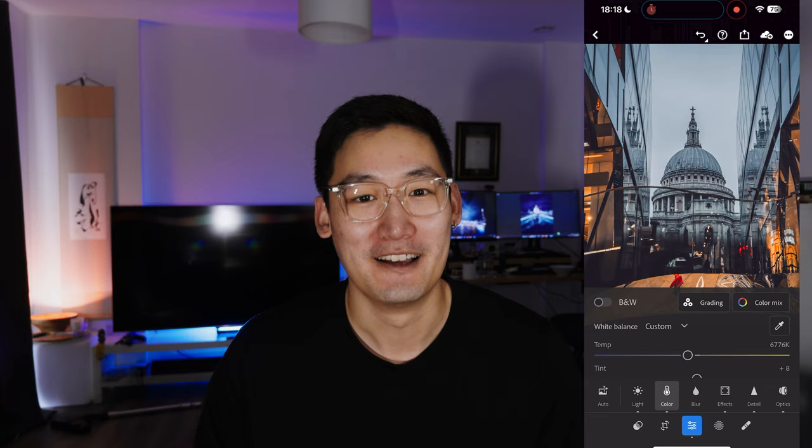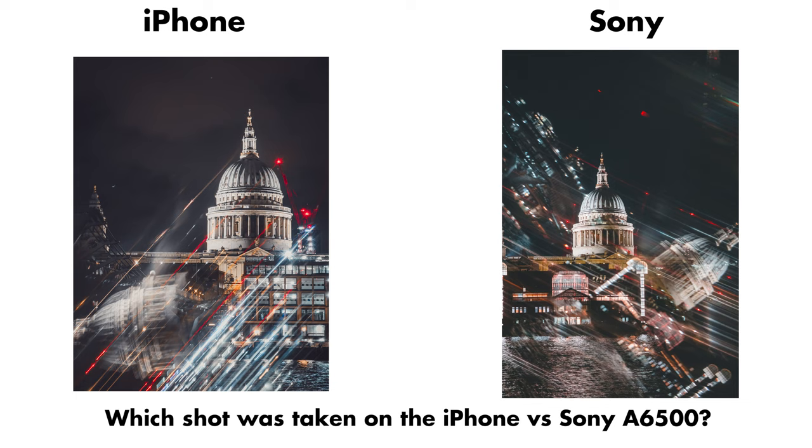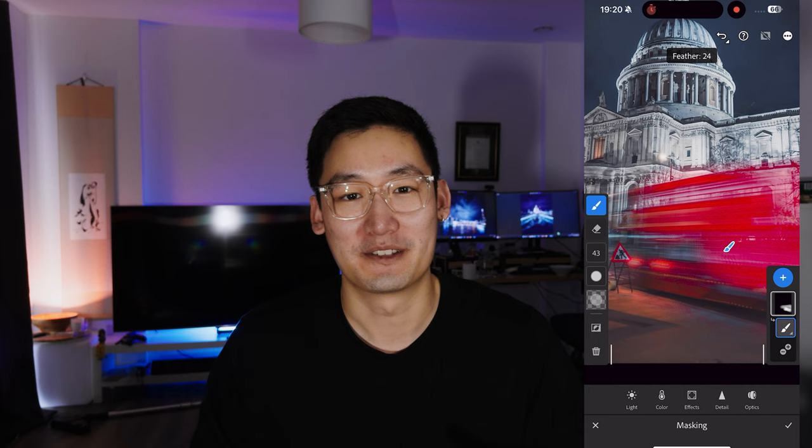I actually did a couple of rounds of that iPhone or Sony camera game on my Instagram story, and on average, half of the people got it wrong each time, which is an incredible result if you think about the cameras that we're comparing here. I've really enjoyed the fact that I was able to both take and edit the photos on my iPhone. There's just something about the simplicity of that workflow that really appeals to me.